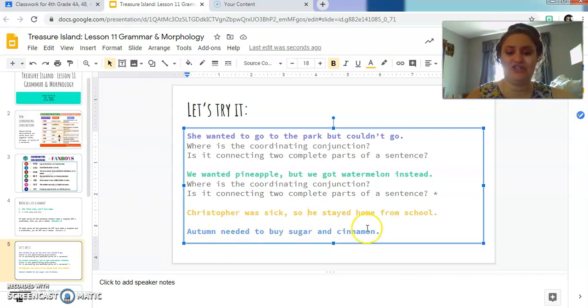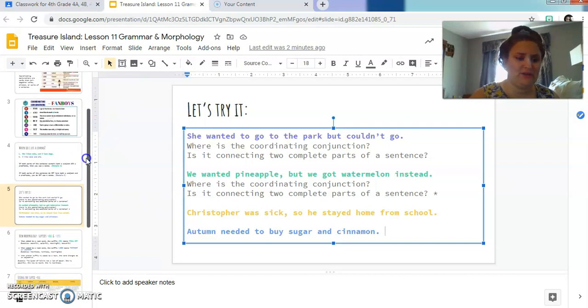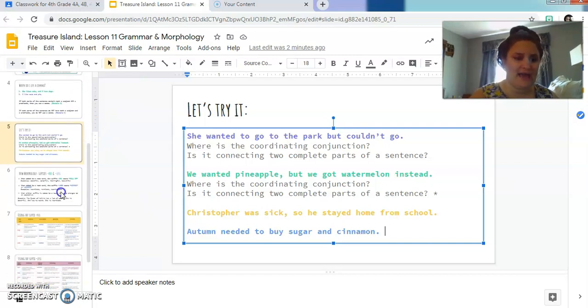Autumn needed to buy sugar and cinnamon. So where's my coordinating conjunction in this sentence? And, right? Think about your FANBOYS. And is my coordinating conjunction. Look on either side of the coordinating conjunction. Autumn needed to buy sugar. That's a complete sentence that has a subject and a predicate. Now, cinnamon is not a complete sentence. It's just a noun. It's just a subject. So I'm not going to use a comma because both sides on either side of the coordinating conjunction would not make complete sentences on their own. So remember that when you are looking at your Google Doc.